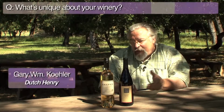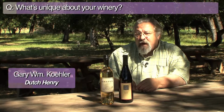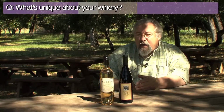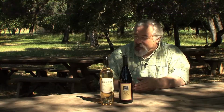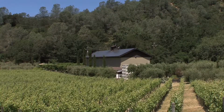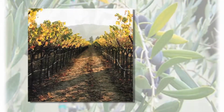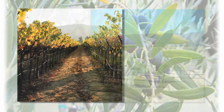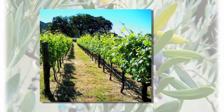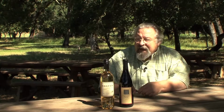The winery, Dutch Henry Winery, is owned by the Chafen family. We are one of the few certified organic wineries up the Napa Valley. We are now in the new appellation called Calistoga. We are also 100% solar powered, and we put about 15% back into the grid. All our practices are done with consciousness of the terroir around. We have an on-site cave.